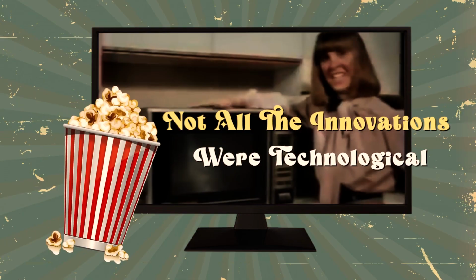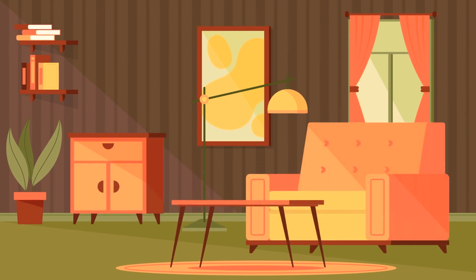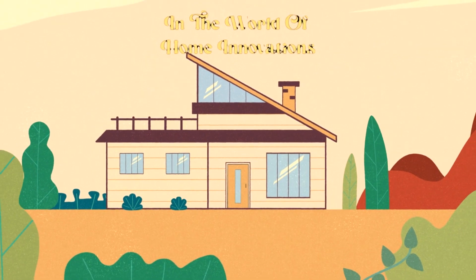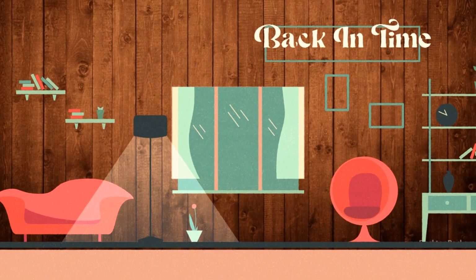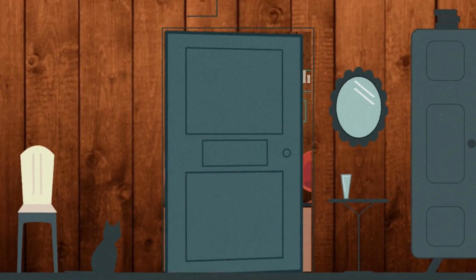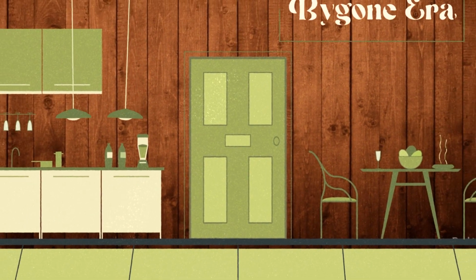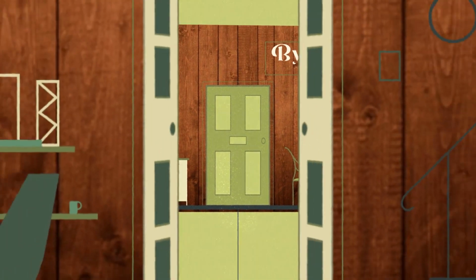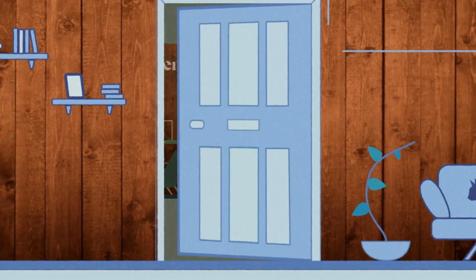But not all the innovations were technological. Let's talk about wood paneling, an architectural revolution that changed the interiors of many homes. In the world of home innovations, few things can transport us back in time as effectively as wood paneling. When we think of wood-paneled walls, we conjure images of a bygone era, of snug cabins nestled deep in the woods or grandparents' homes with stories carved into every grain.